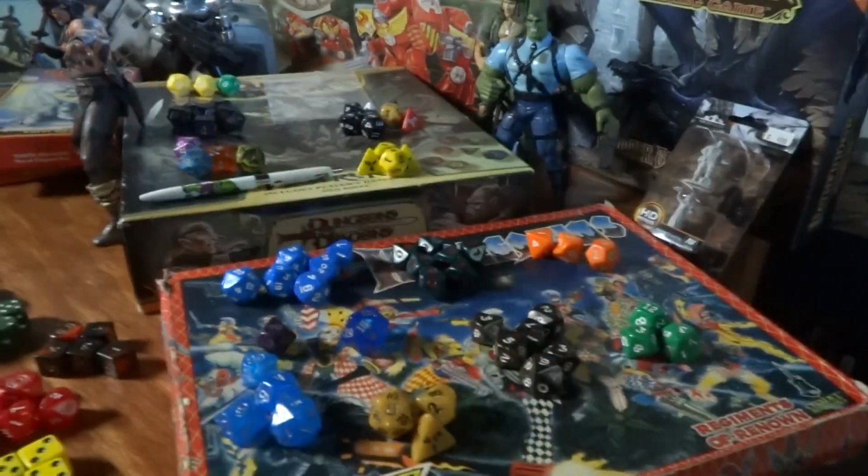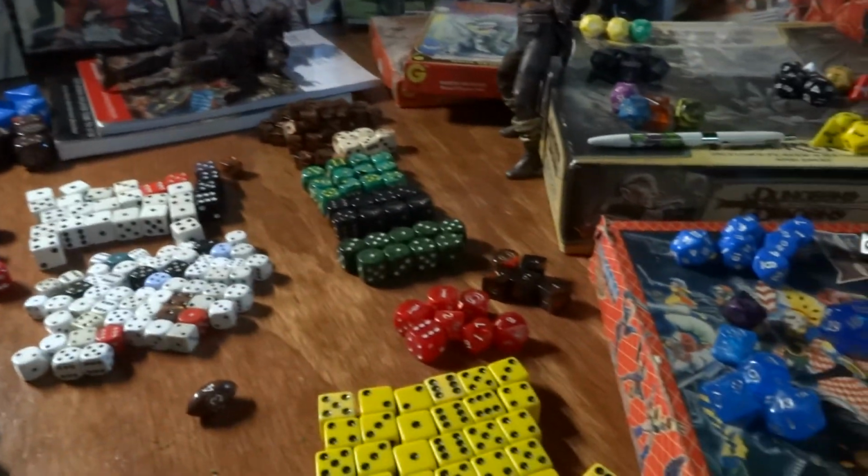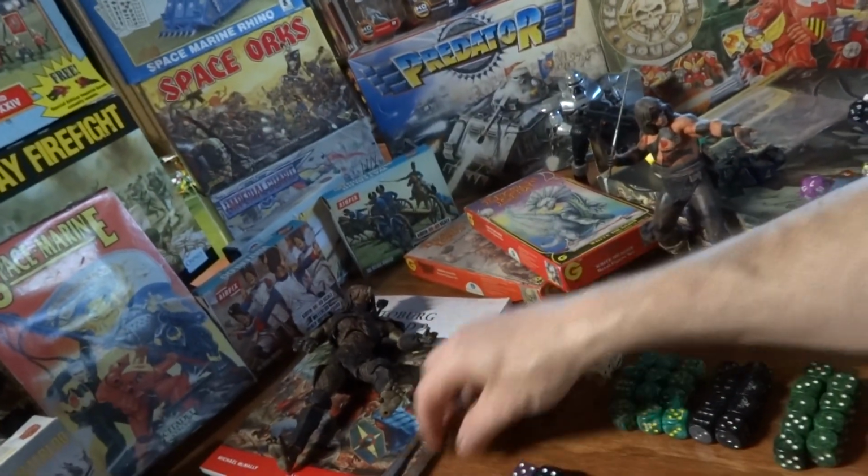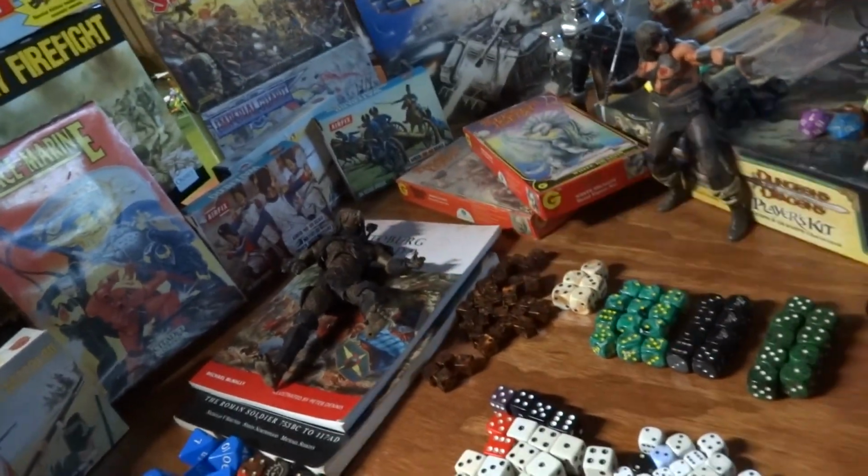There is some cool stuff, and look at all these dice. I mean, come on. How often do we talk about dice? We talk about our miniatures, we talk about our games, and we talk about everything else, but we don't talk about our dice. If it wasn't for our dice, where would we be?